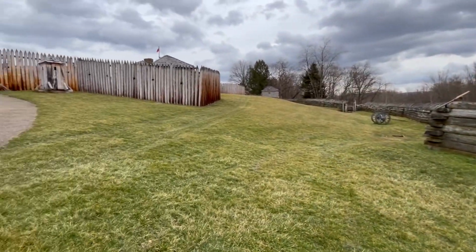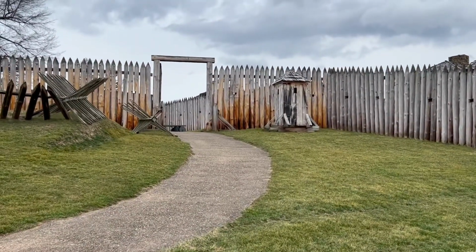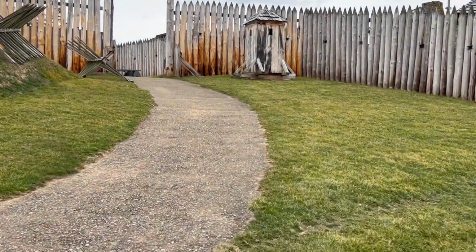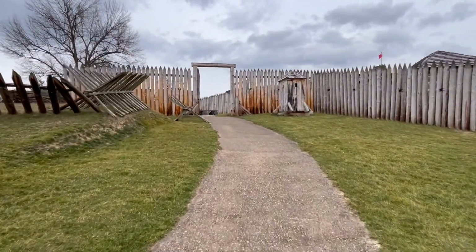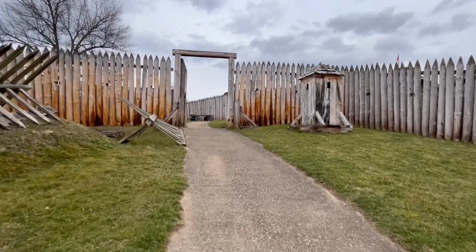All right, there's another guard shack sentry box. Let's go in the fort. And it's just a fluke of luck that the weather's nice and they have it open in February, which is unusual.